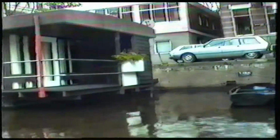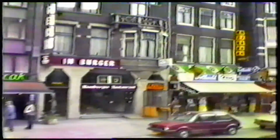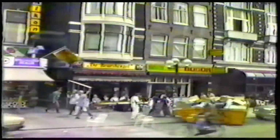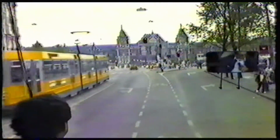Here's one more. That's quite a nice one, that one. Oh, that's a typical piece of Amsterdam life. Just her on the left-hand side. Another view looking at one of the main streets. Trams coming up.